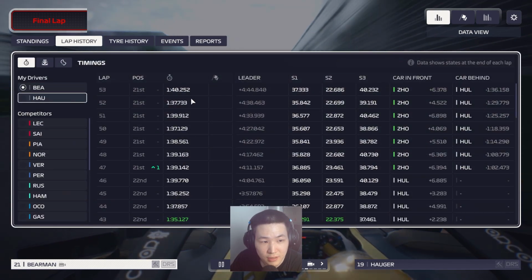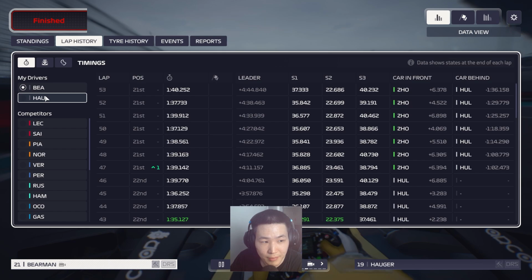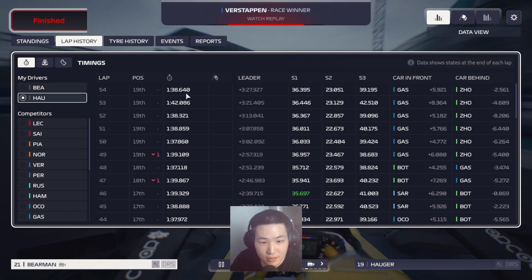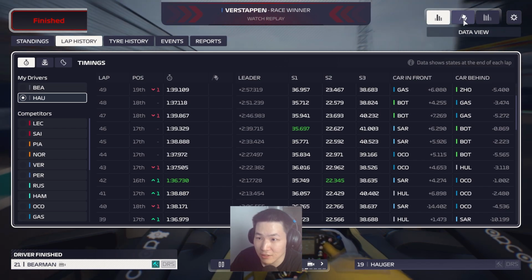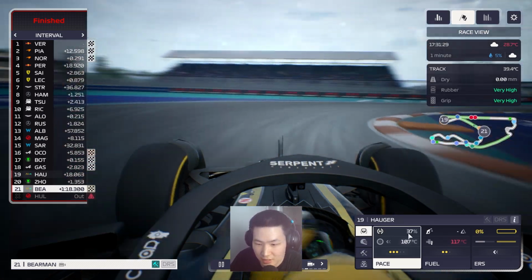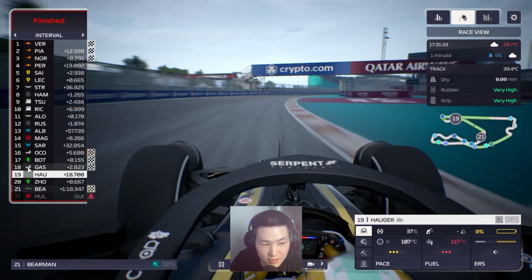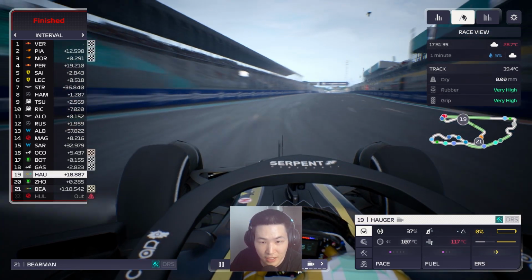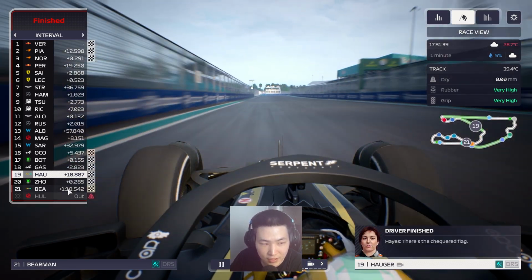Lap history, 40s. That was a pretty slow lap. Maybe there was a lot of back markers. 38.6. He's been maintaining pretty solid pace. So Dennis Hauger was definitely a good investment here. Behrman finishes, so he's under fuel, but still manages to finish because of being lapped. So even if he's negative fuel, that's fine.